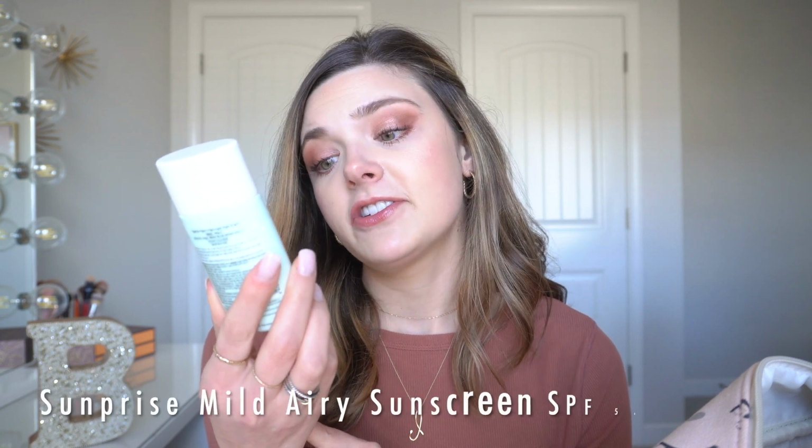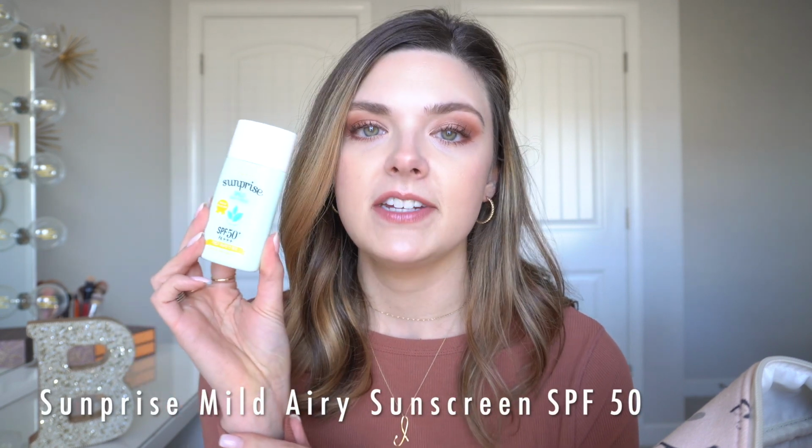It's the Sunprise Mild Airy Finish Sunscreen with SPF 50. This is a Korean sunscreen, or it's made in Korea, and it's a mineral sunscreen. It's good for sensitive skin, and they describe it as a light milky texture, and that's exactly how I would describe it. It's milky, but when you blend it in, it really does blend into your skin.